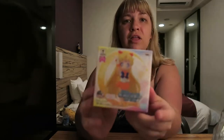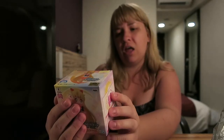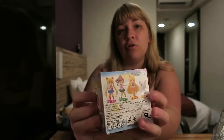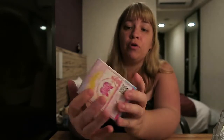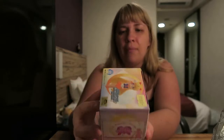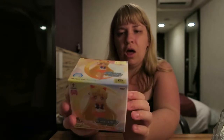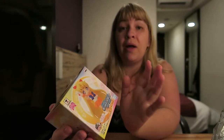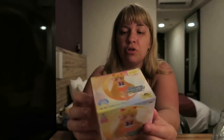So the first thing I got, I did get myself a figure, and this is Sailor Venus. This is kind of to match the rest of the set I have. I didn't see Artemis, otherwise I would have bought Artemis as well. I have Sailor Moon and Sailor Jupiter that I bought last trip, so this will match that set. Just kind of buying my favorite Sailor Moon characters. I would buy Luna if I had seen her, but I didn't, unfortunately.